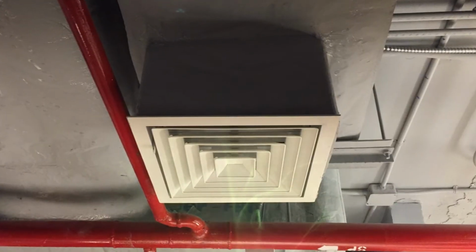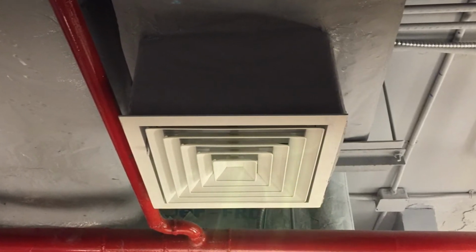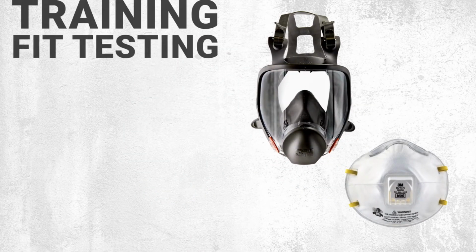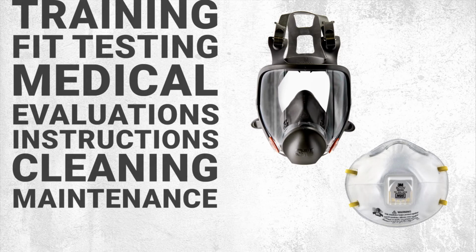Employers must make every attempt to put engineering controls in place or replace toxic materials with safer ones. If engineering controls aren't possible, then respirators must be properly selected and provided to workers with training, fit testing, medical evaluations, and instructions on usage, cleaning, maintenance, and repair.